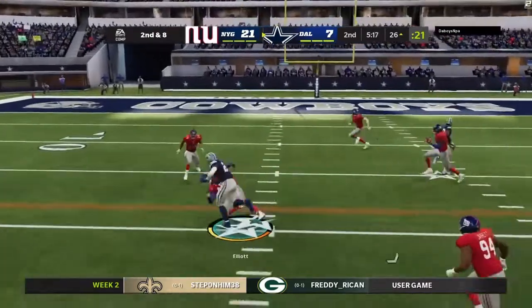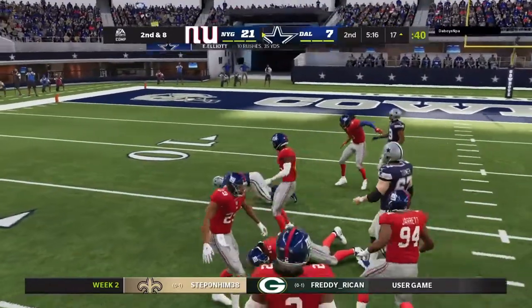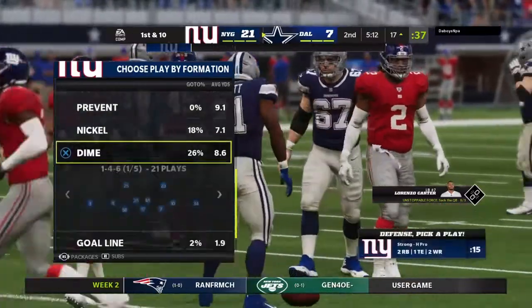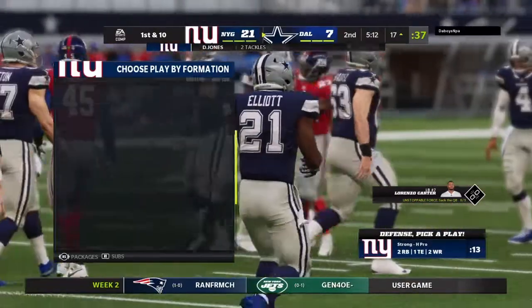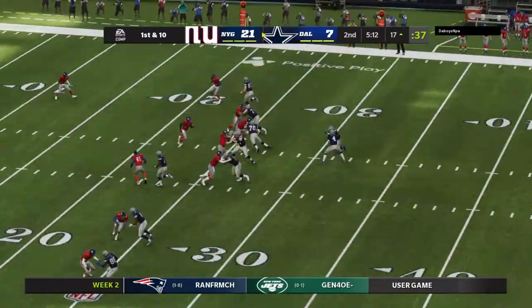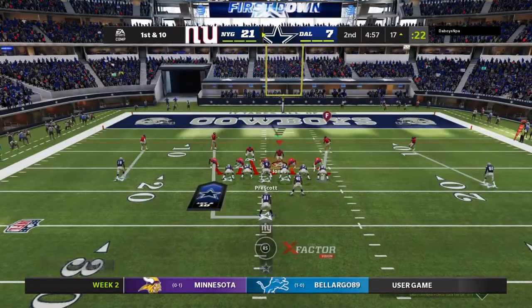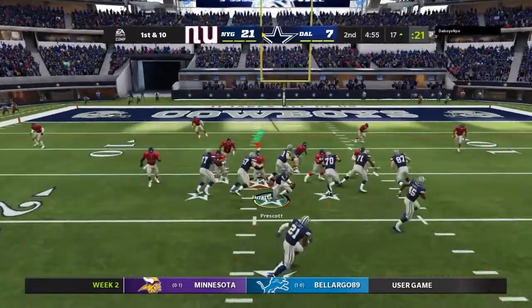Elliott going to get it again on 2nd down. And inside the 20 before he's brought down. Give him 10 there. Good enough for a Cowboy first down. I'm okay with the call there. In fact, I actually like it. I know they're down a couple of scores, but the running game worked in that situation. I would continue to go in that direction.